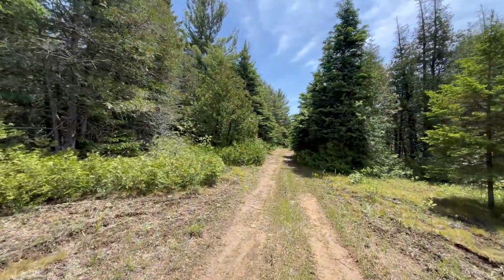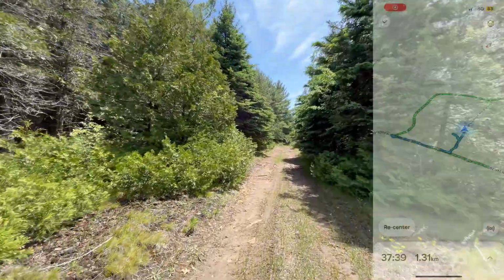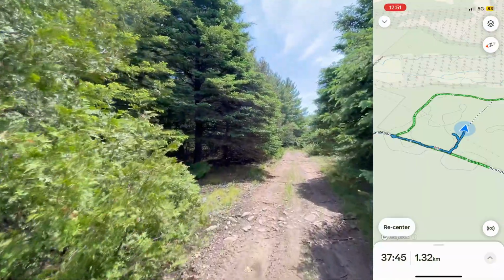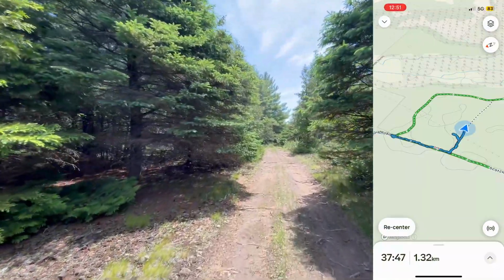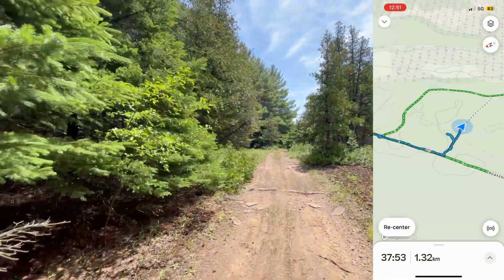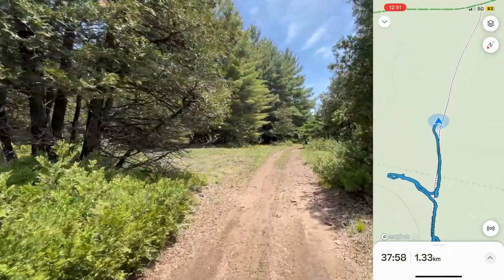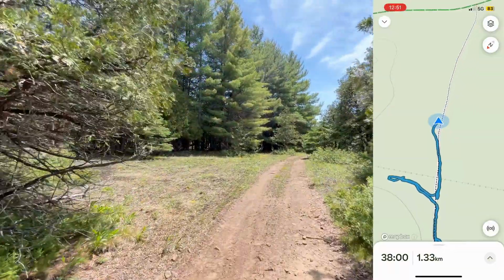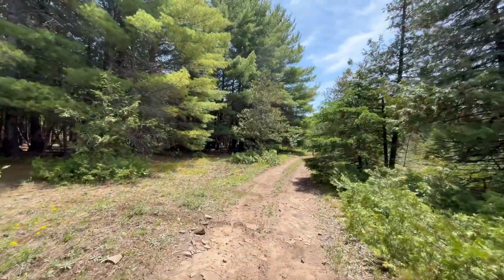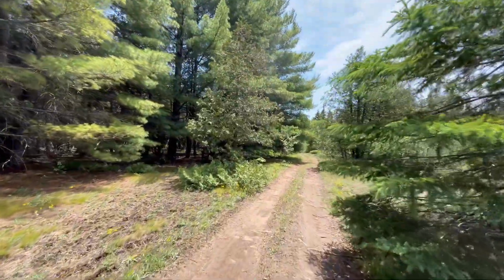So I did a little bit of a screen recording just to show you what exactly I've been doing. The green that you see on the trail there is something from the AllTrails app, and that's showing us what someone has done as a loop. And the blue is what I'm actually doing and recording. So you can see that I'm just cutting through on another portion of the trail that's mapped out there. And I'm going to meet up with the other part of the green that's on the video there.